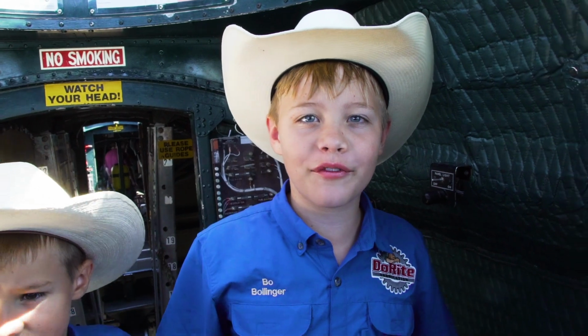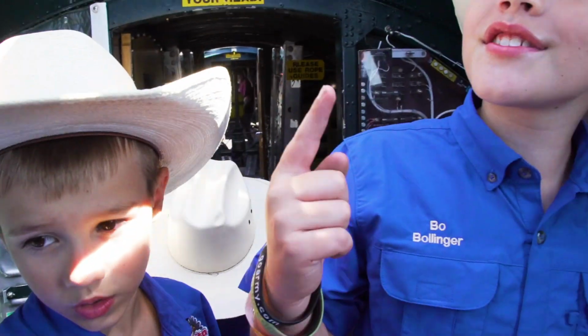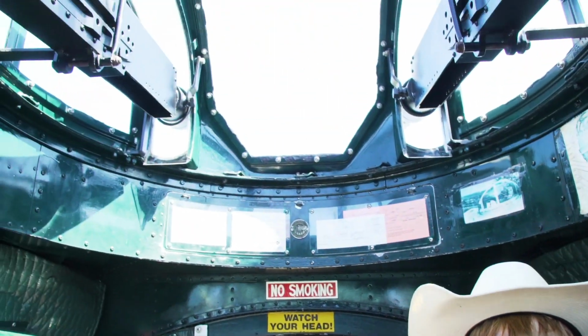Yeah, we're in the cockpit of a B-17G Flying Fortress. That is the real deal. Back there, that's the real deal. This is the ball turret for the engineer, and that's the pilot and the co-pilot seat. That is the real deal.